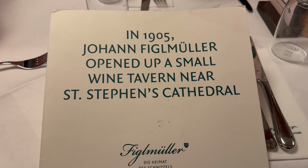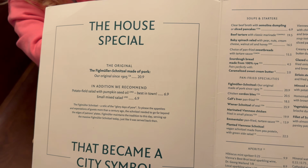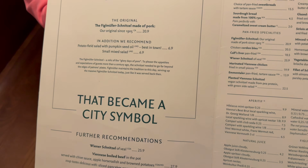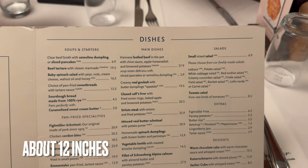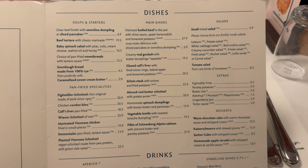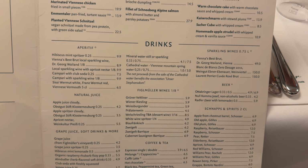That is their original recipe of more than 115 years. The pork Wiener Schnitzel is made from top quality local ingredients and pounded flat to 30 centimeters wide. We also got the famous potato salad as well as the mixed greens. Both were delicious. But back to the schnitzel for a second.